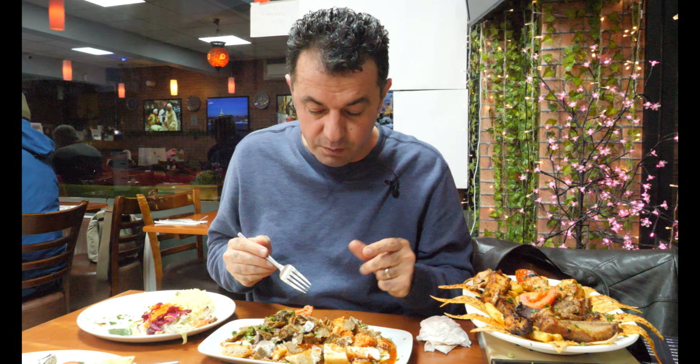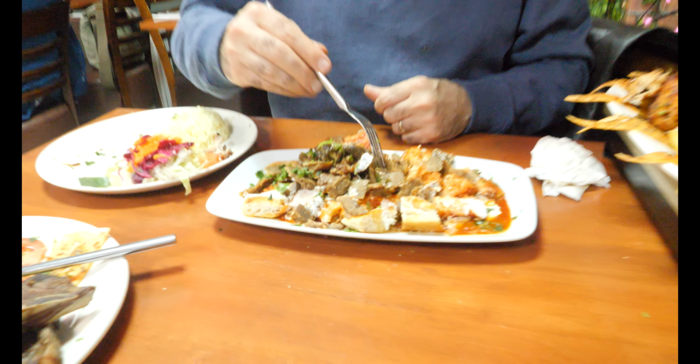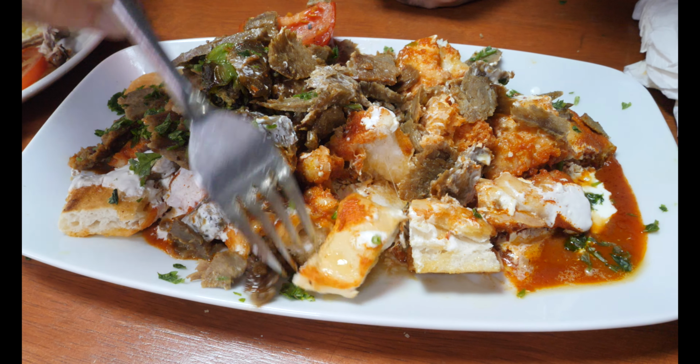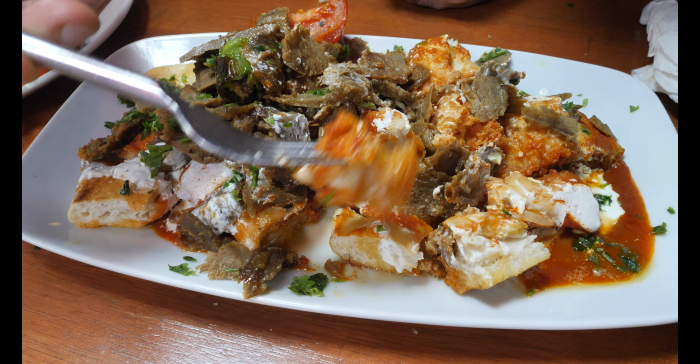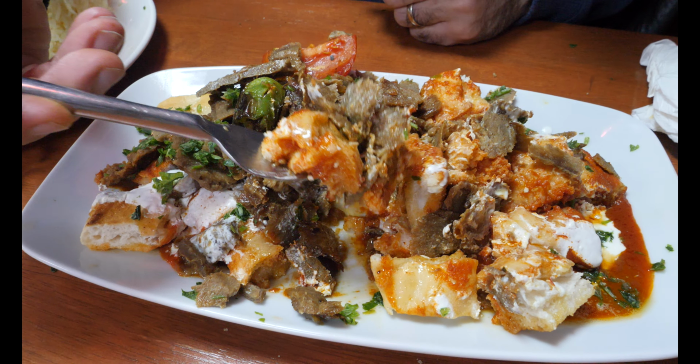Yogurt kebab, and there is a few kind of the yogurt kebab. We have a lamb yogurt kebab, we have a chicken yogurt kebab. In here they call the doner yogurt kebab. Doner kebab and then yogurt, and the bottom side there is a bread. Doner and the yogurt.